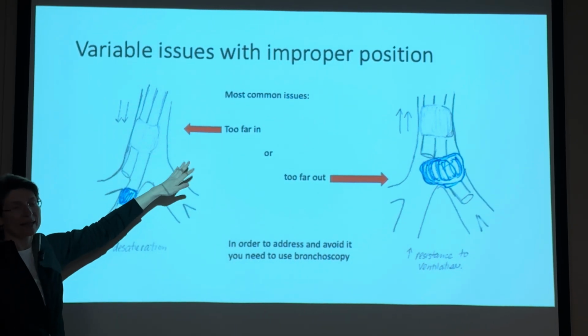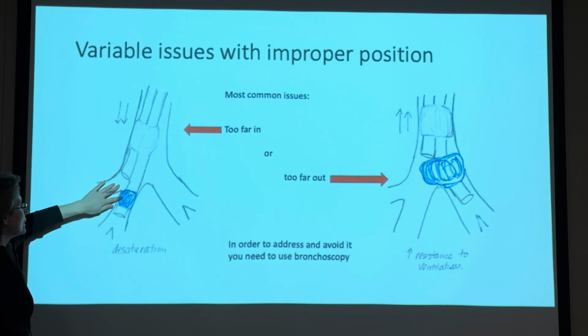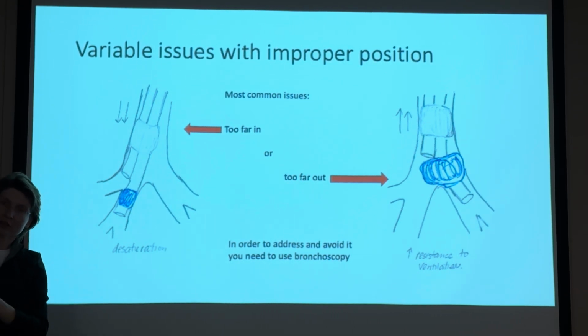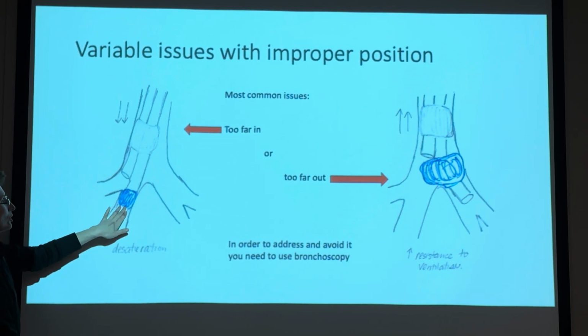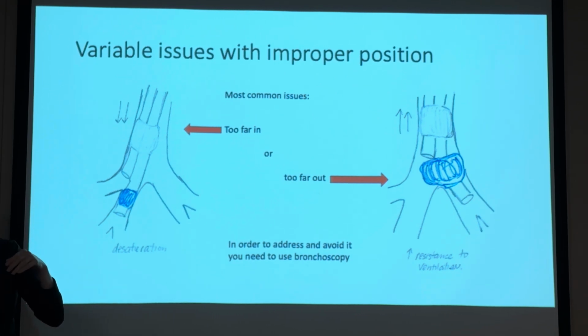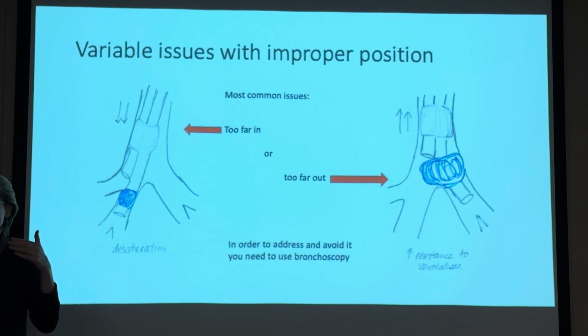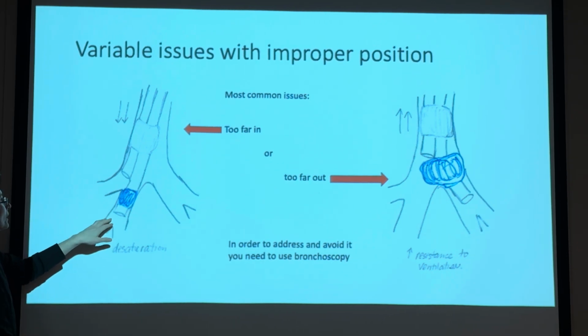If it's the other side, it kind of doesn't matter. But still, usually this limits what you're ventilating. So now instead of ventilating just half the lung, you're ventilating maybe one or two lobes. Leads to problems. This usually takes a little bit longer to figure out, just because patients get pre-oxygenated and the saturation doesn't drop as fast. It takes usually a couple of minutes.